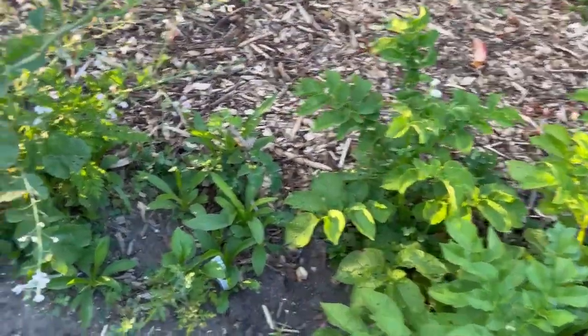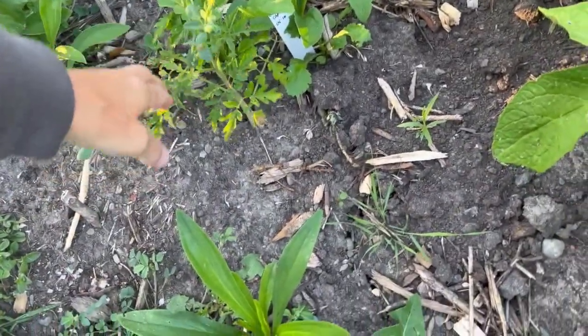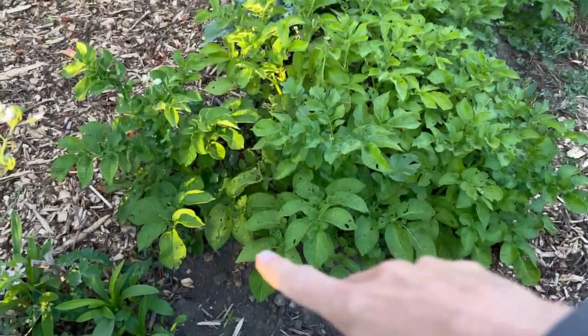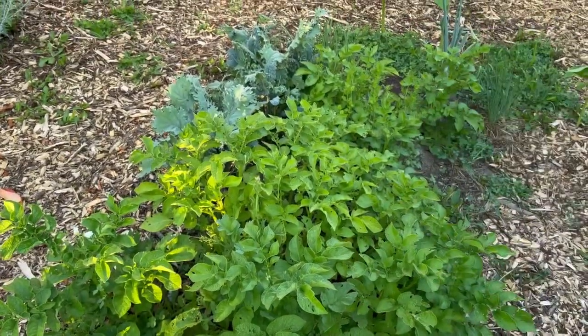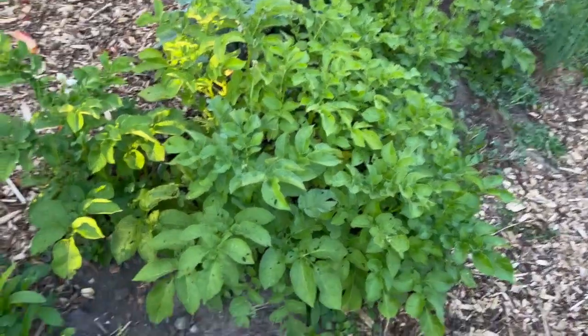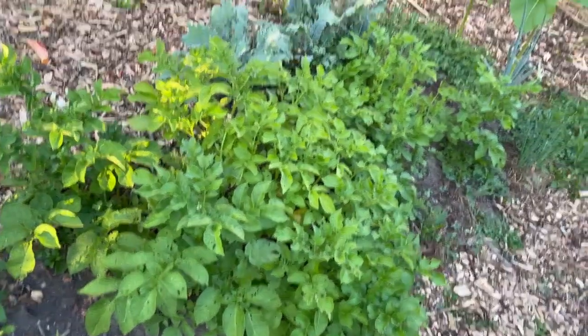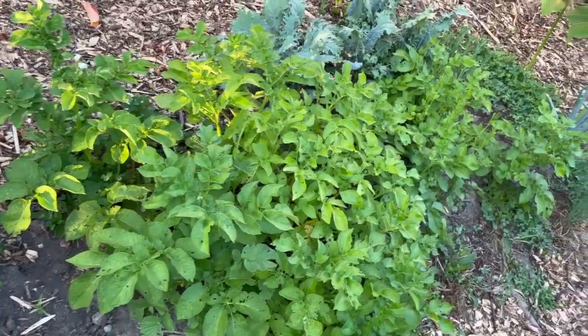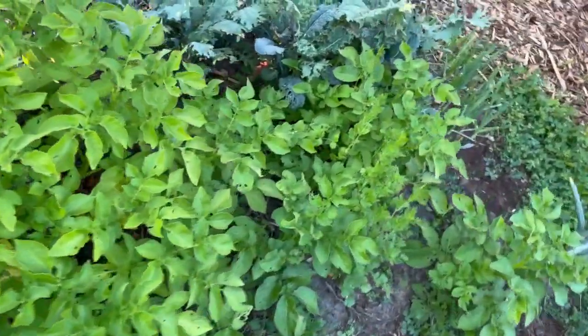And this, oh, here's another tomato growing stray. Anyways, then I actually planted all kinds of veggies in here. And then these volunteer potatoes decided to grow from last year. So that was a surprise, but you know what? I love potatoes more than just about anything, so I decided to let them grow. They want to grow, they get to grow.